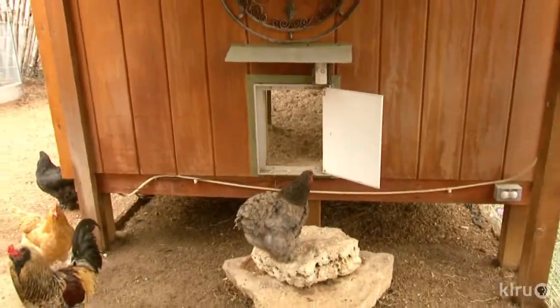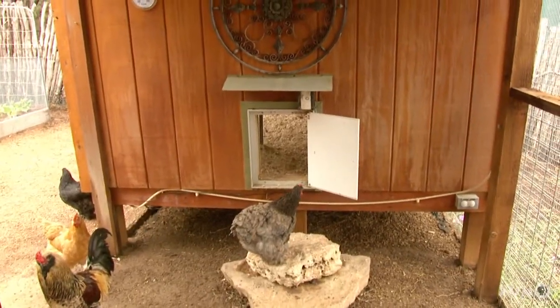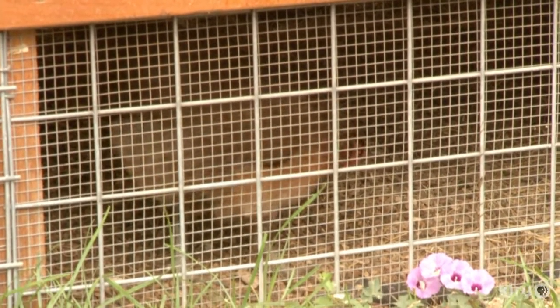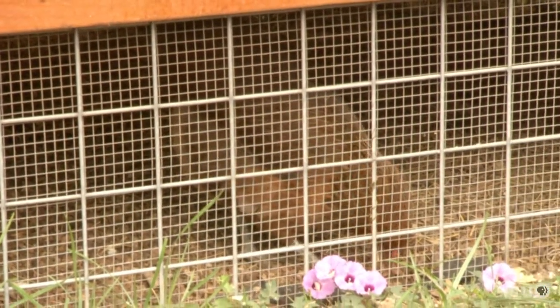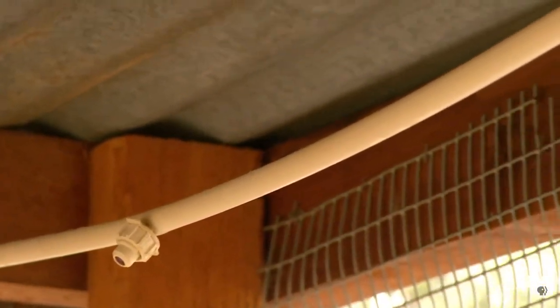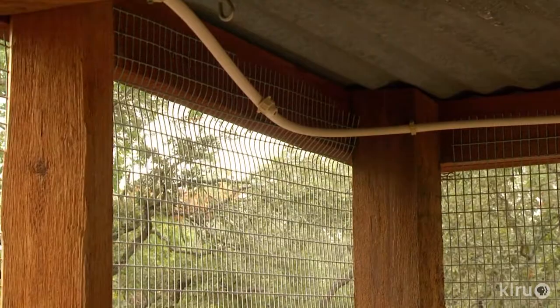And they like to go underneath the coop, which I wanted also above ground so that they could get out of heat, or that's where they like to go in the day and just sleep. Dale's sprinkler system also cools them down in summer. Insulation keeps them warm in winter.